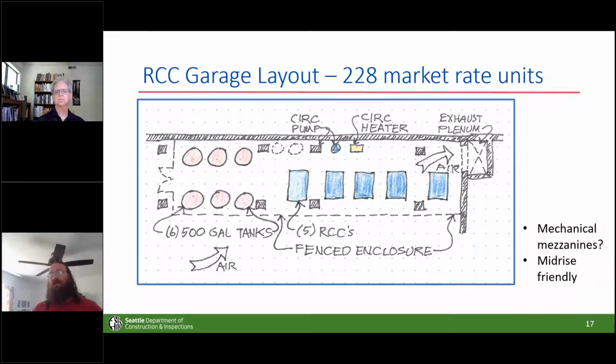So if you do find a place to get it into a high-rise, you have to have a downstream domestic hot water booster to lift that pressure after it's heated. So don't boost it before it goes in, but boost it after it goes in. It's strictly a domestic hot water booster.